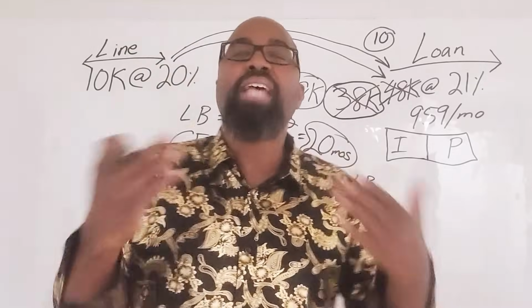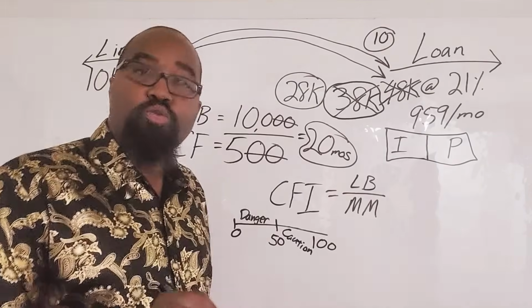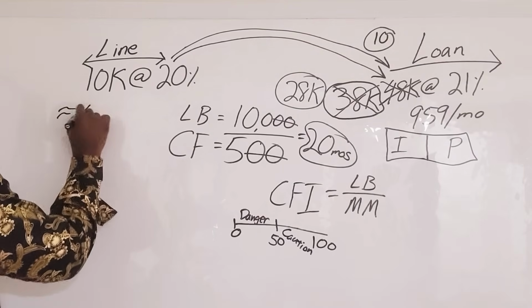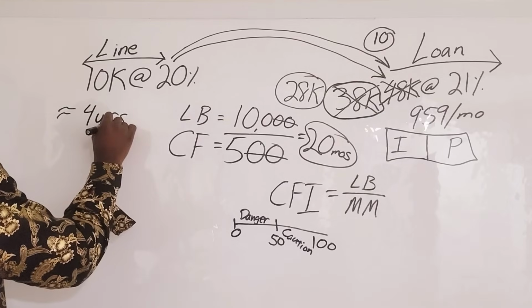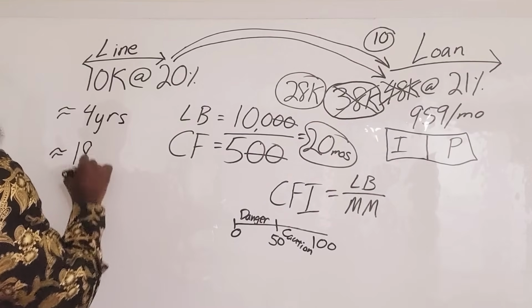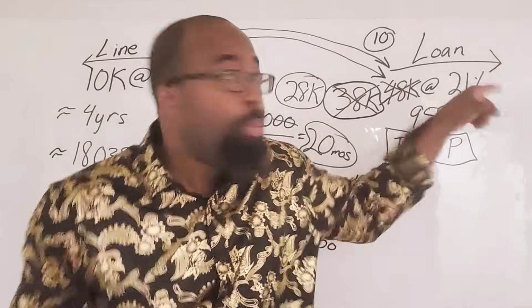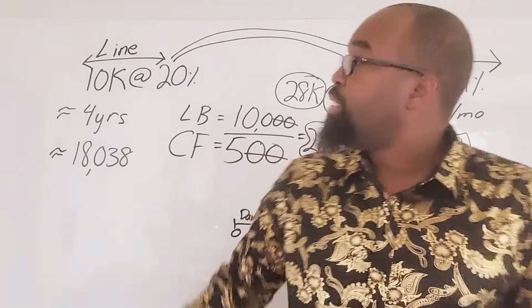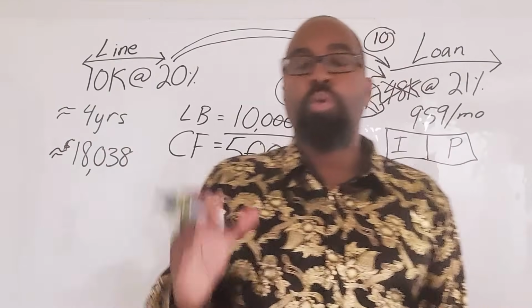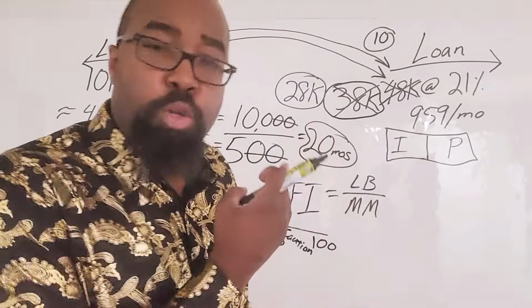Now, if you kept this up, you would realize that you would be out of this loan in about 4 years. And the total interest that you would spend doing it the velocity banking way on this loan, this gargantuan 21% loan, is $18,038. I don't think you want to know what you would spend on the life of this loan. You want to see it?